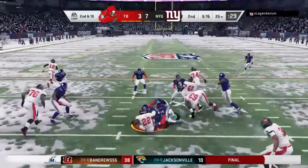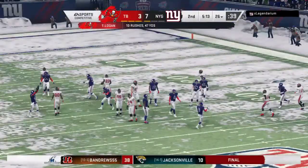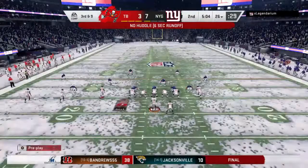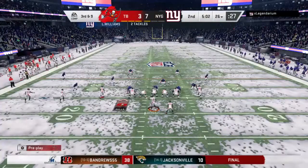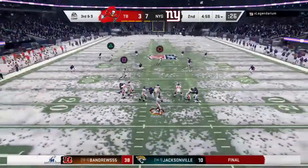Super toe. On 2nd down now, it's Logan. And not much to speak of. Call it a 1-yard gain up to the 26. The 2nd down play, not much better than the first. Just a gain of 1 there.